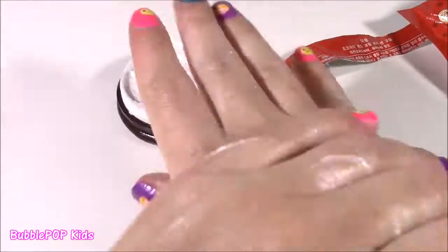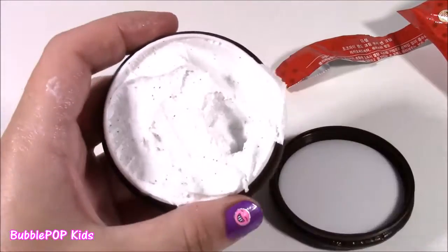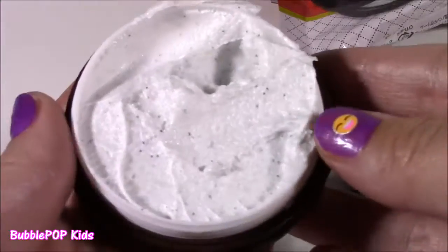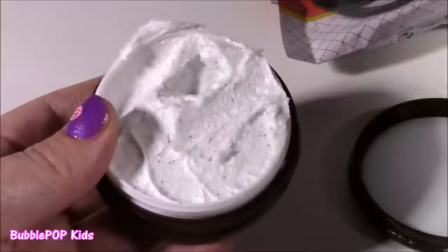Oh, it smells so, so good. It smells like vanilla icing. It's exactly what it smells like. It smells like the cream inside of an Oreo. Here's another close-up of the inside of that. If you have this on your hands, you are gonna be smelling like a cookie.